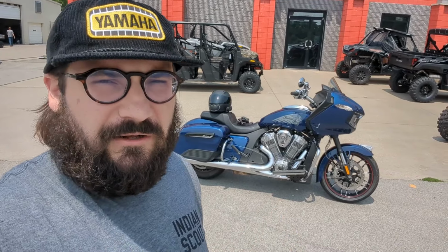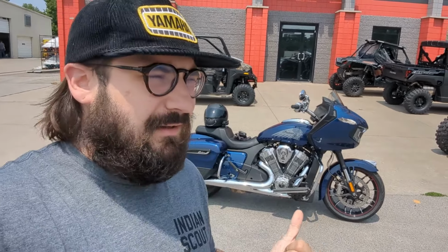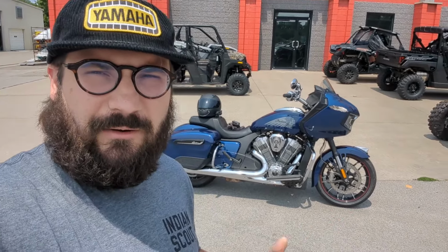like on an Indian Challenger, and give you my thoughts on the longevity of these motorcycles and ultimately just how they feel, just kind of from the saddle thoughts. I love this motorcycle, so I'm excited actually to ride one with some high miles on it and see how it feels after having spent a lot of time on the highway. All right, let's get into the video.